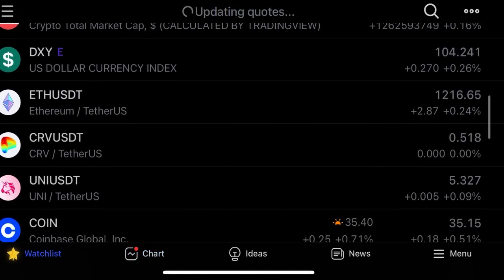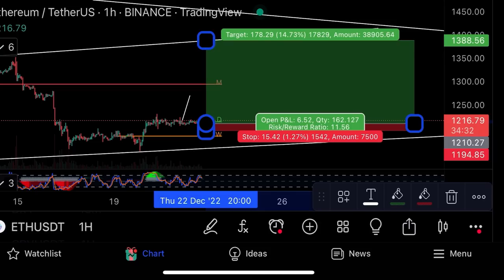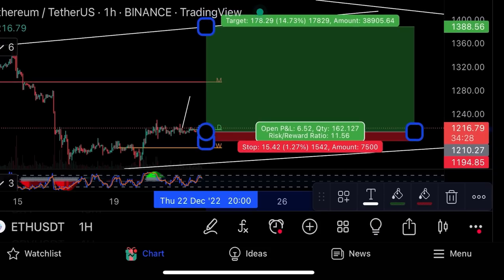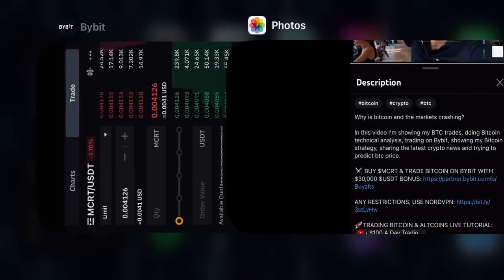Ethereum. And then I'll be quick, I'll do the NASDAQ as well. So this is the Ethereum trade setup, same as yesterday, opening at 1,210, stop loss at 1,194, take profit at 1,388, 11 risk to reward ratio trade, risking $15 to make $178 without leverage. With 10x leverage, it'll be $1,780. You can do leverage trades on Bybit that I had set up.